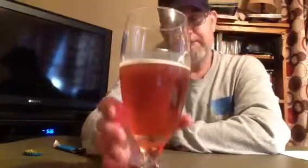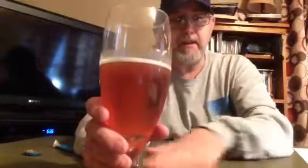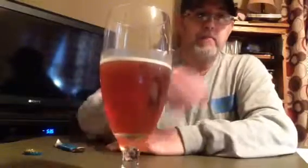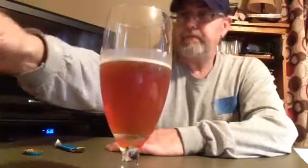That is good. I like that. It's got that light, medium bitter like I had yesterday. And if I'm going to get used to more bitter beers, this is going to be the way that I do it. Start with these and move your way up.